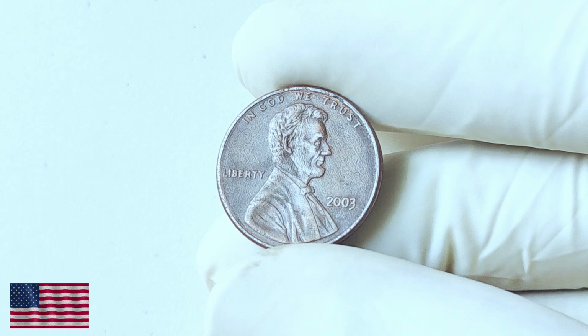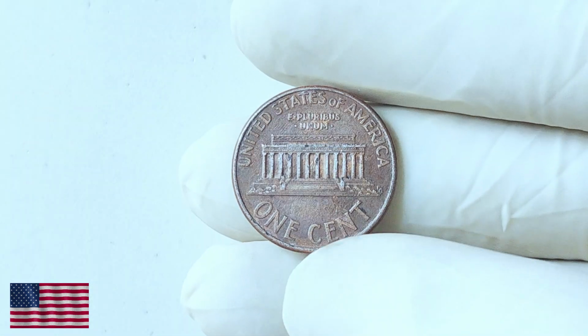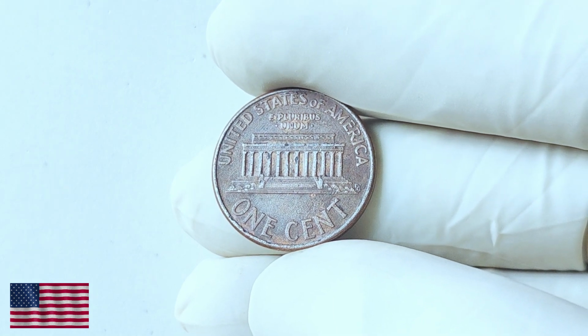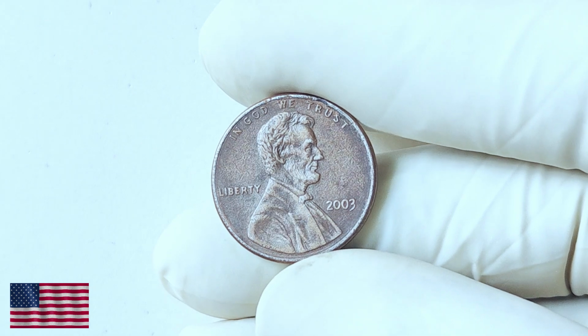You've got the coin, the rare one. But you don't know it. You toss it into a vending machine. Gone. Forever. Poof, $743,000, down the candy bar chute. That's the fear. But here's the excitement.